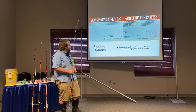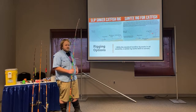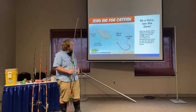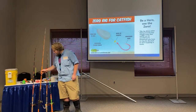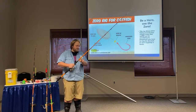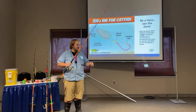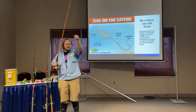Cooper rig works best in current. There's that as far as rigs. Next slide, please. And this is a zero rig. I have one of these tied up on this Catfish Pro setup here. Now, I do my zero rigs a little bit different. I put them on a tether or a leash. We call it a zero rig because there's no leader.